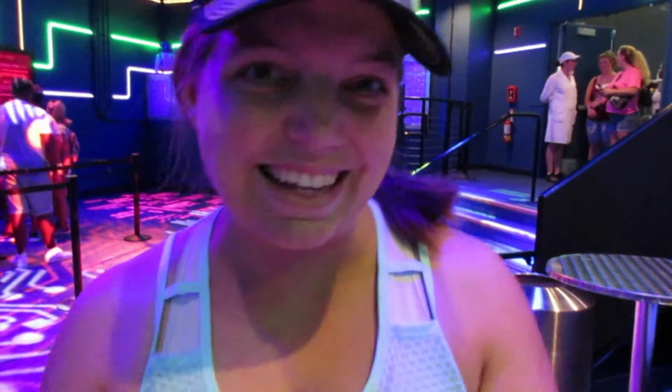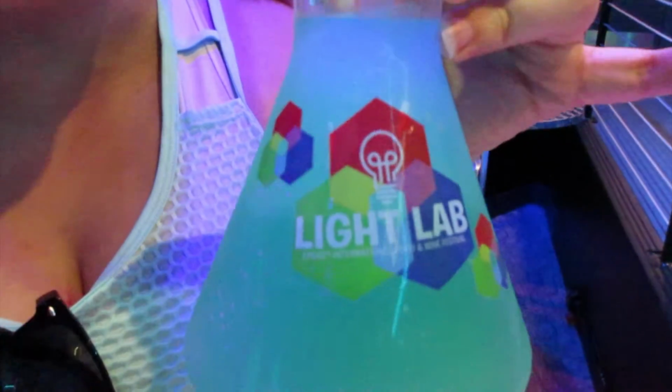Hey guys, we're in the Light Lab here in Inventions. It's right behind Character Spot and right next to the Coca-Cola shop. I had the phosphorescent freeze and we're gonna give it a try.